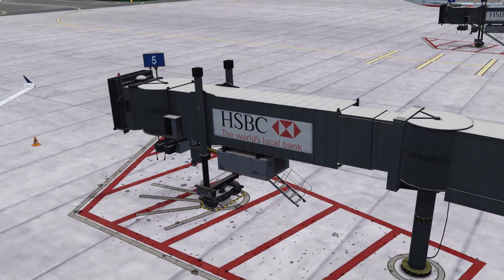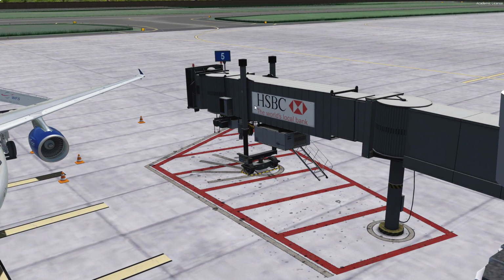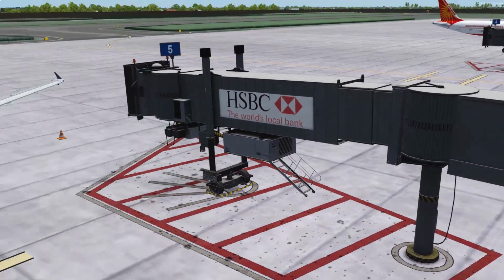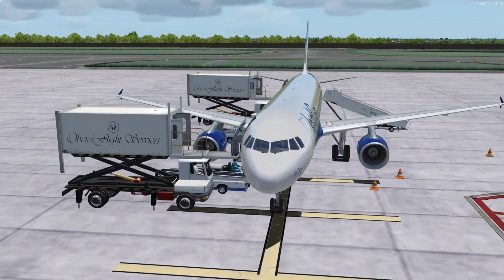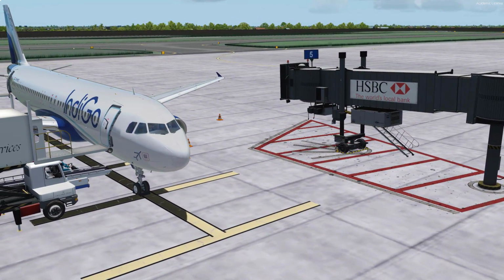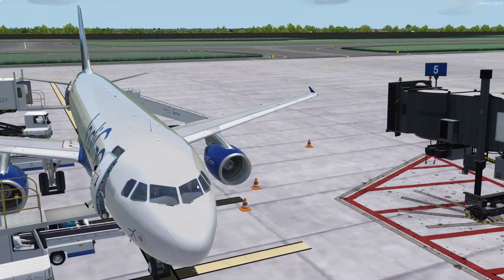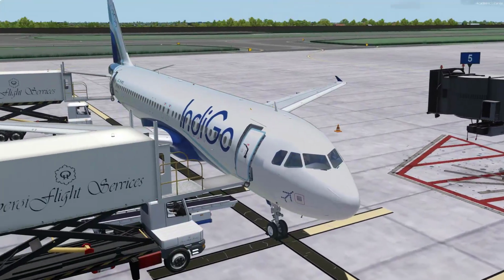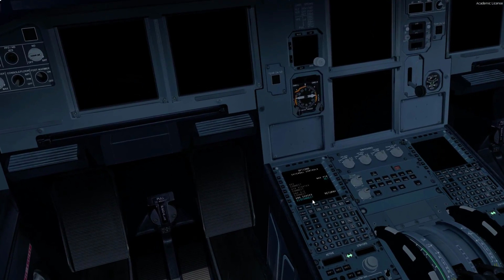So GSX now implements SODE jetways, which are customizable, so you can change the numbers up there. This changes the jetway itself, I believe, and changes the height as well, I think, which is kind of cool. So getting the catering on board, and as soon as the passengers are about to get onto the aircraft, maybe when the jetway is connected up, it will allow ground power by then. No idea.